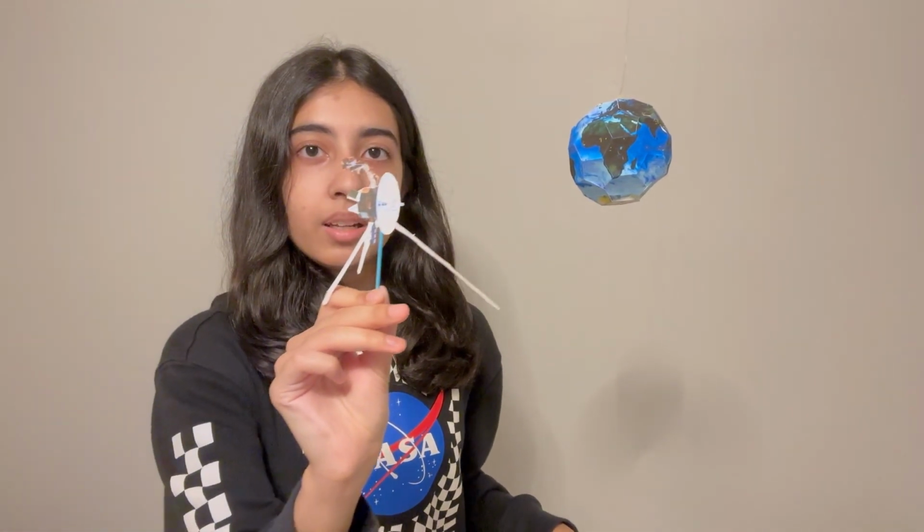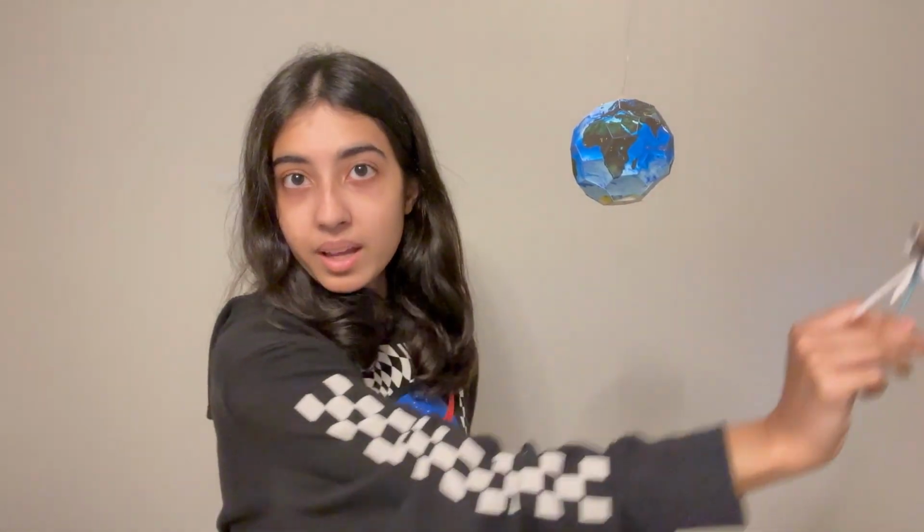Gravity-assist maneuvers are simple. Your spacecraft will follow a curved trajectory, flying close enough to a planet to enter its gravity well and slingshot away, changing its speed and direction in the process.